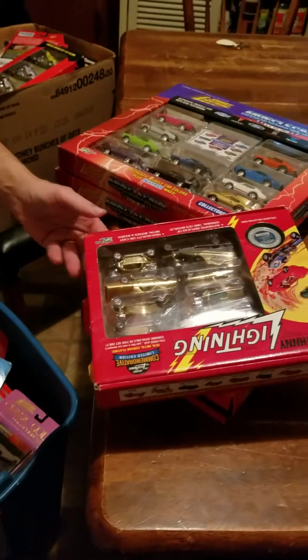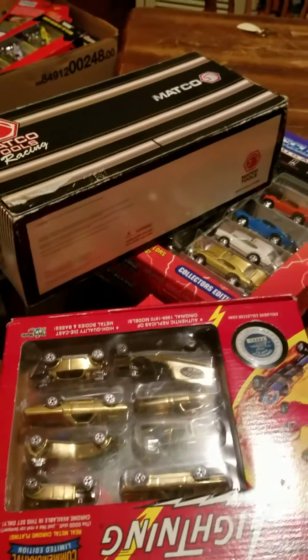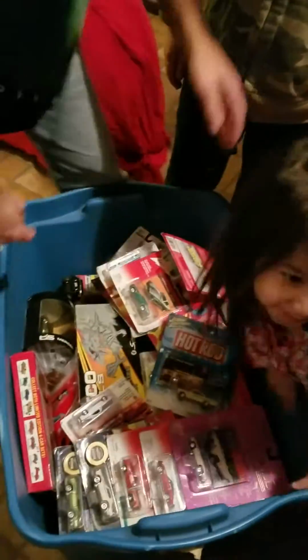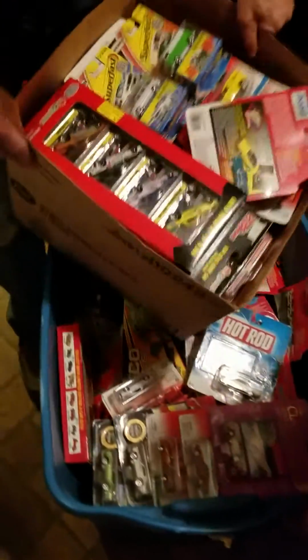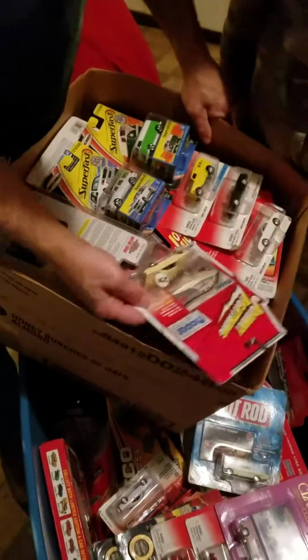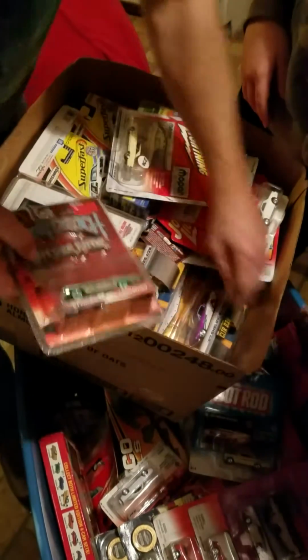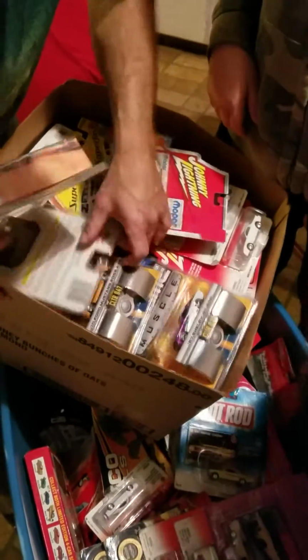Those are all Johnny Lightning packs, and we got a Mako car here. And then there's some Johnny Lightnings in here. There's also this box, and it's got racing champions and Johnny Lightnings and some lowrider cars, and we also got some of these big time muscle cars.